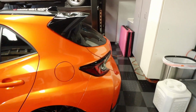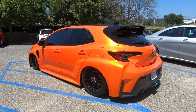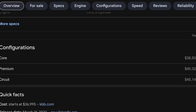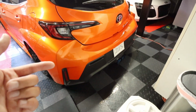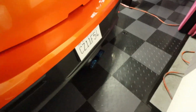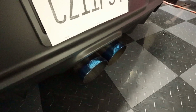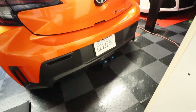Now the GR Corolla is a hatchback car, so coming around the back, as you can see, it is a hatchback. Now it comes in a few different trims. I believe there's 3 trims on the GR Corolla, and in stock form I think it has 3 exhaust pipes in the back here, but as I've already talked about, this particular one has a center exit exhaust by MBRP with that burnt blue color, and it comes out the center, and that looks really good.